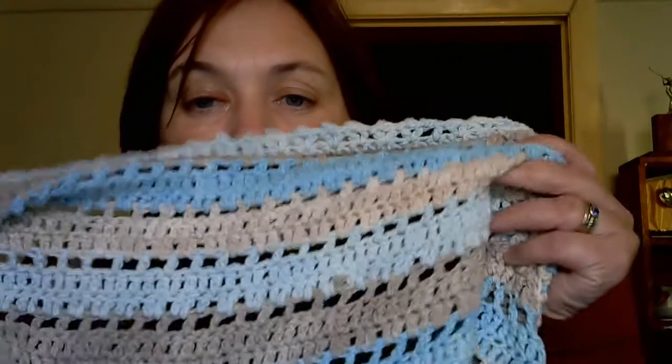This was one of the very first things I made with Moya Caresse. You see, it's just a shawl. I wear this thing all the time. It's my go-to. It's cotton. That's the other thing I forgot to say.